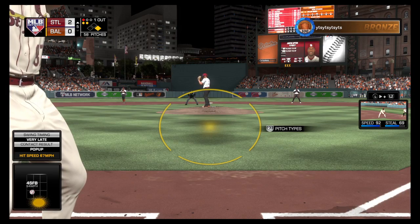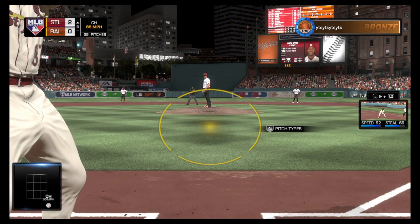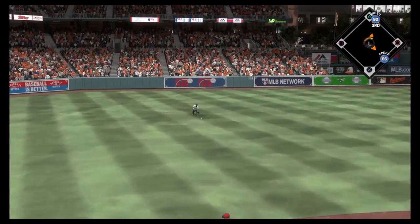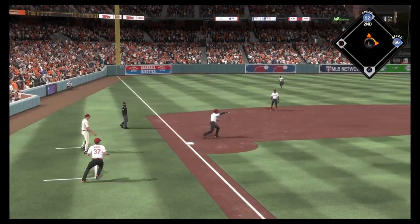2 runs, 6 hits, and no errors so far for the Redbirds. Changeup, and that fades down and away. 2-2. The intent with that changeup away was one thing and one thing only: get a double play ball. Nice job to lay off it at the plate, though. A diving try, but it's through into the outfield.